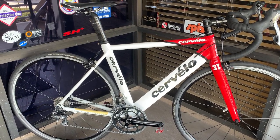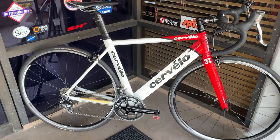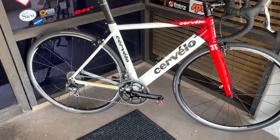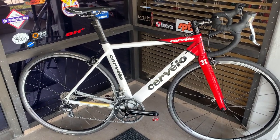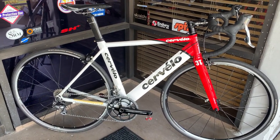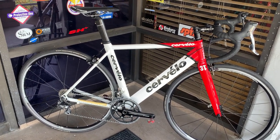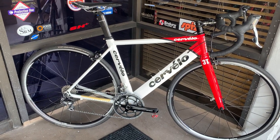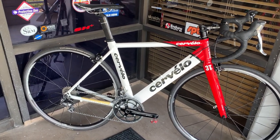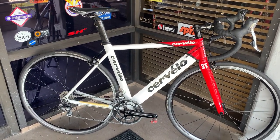And if you read some of their advertising material from the day, they'll continue to say, yes, this aluminum frame rides better than carbon frames, or it's a carbon frame substitute. And it's probably true, because carbon frames in the early 2000s were not that great, right? We know that. Okay, so this bike, Soloist Team, then came the Soloist.